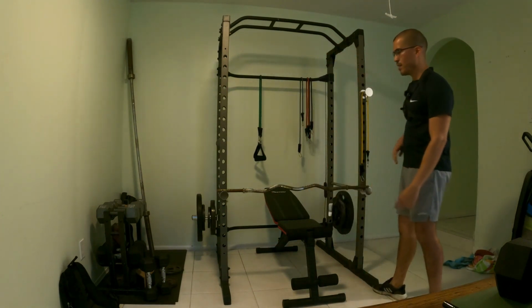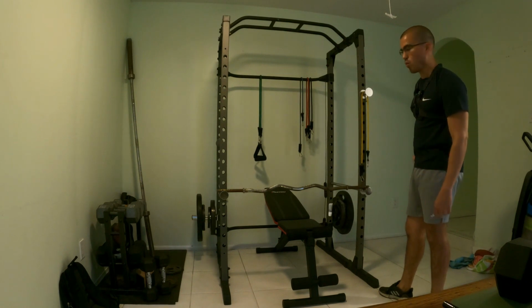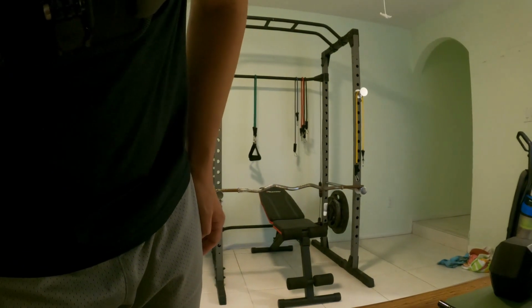So now, let's move to some classic overhead press. You know, it doesn't get any better than a classic overhead press. Gonna do a quick camera check here. Make sure everything's looking all right.